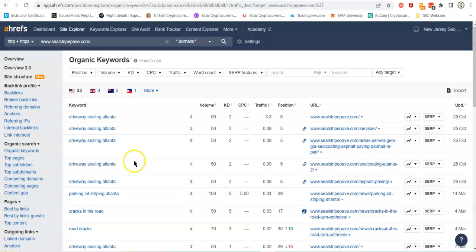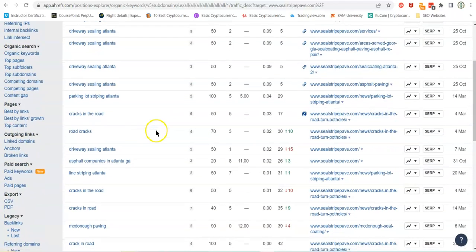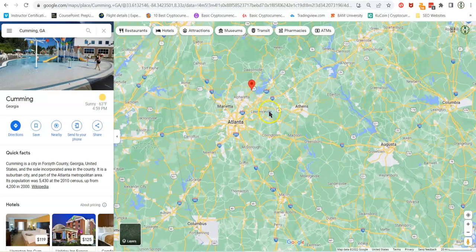But let's take a look at some of their keywords real quick. As you can see, every single one of these keywords have their own search volume and the difficulty to rank for. And you could rank for as many keywords as you want. And the cool thing about it too is that each area has their own keywords. So you'll have keywords in Cumming, you'll have keywords in Athens, in Atlanta, in Marietta, and Alpharetta, and all over the place. And you can rank for all of them and draw in traffic and business from all of these different areas using this strategy.